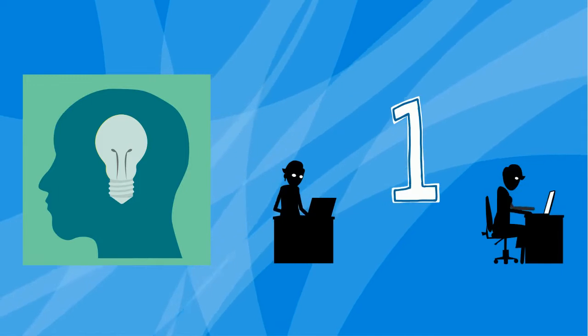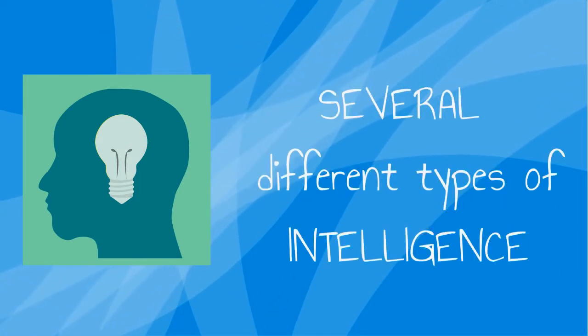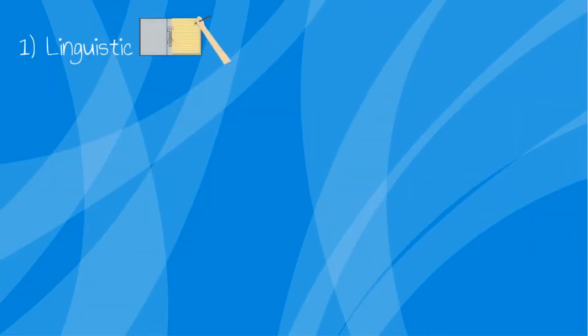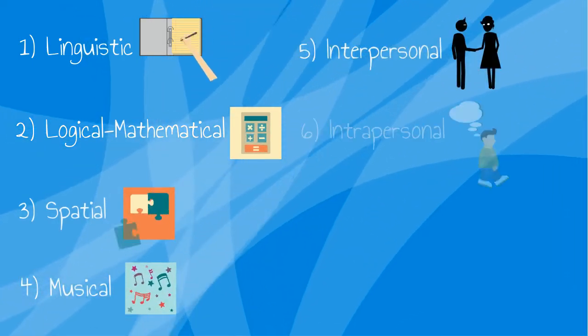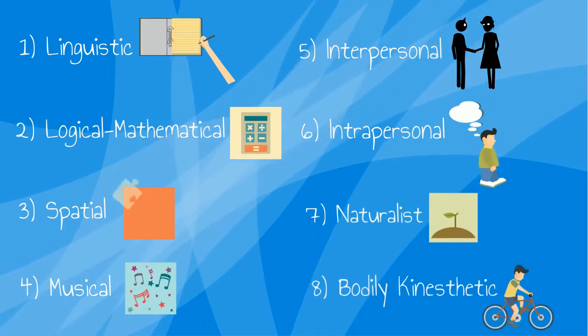Although we sometimes think of intelligence as one entity, some researchers have proposed that there is not one, but several different types of intelligence. Psychologist Howard Gardner identified at least 8 different intelligences: linguistic, logical mathematical, spatial, musical, interpersonal, intrapersonal, naturalist, and bodily kinesthetic.